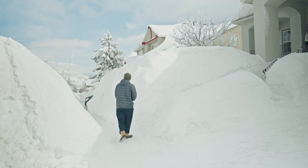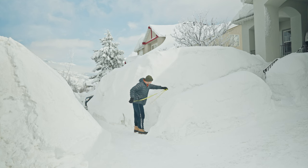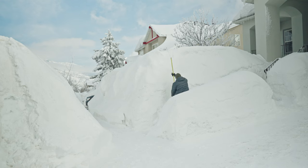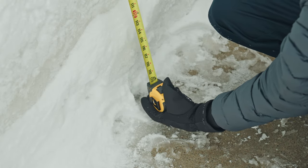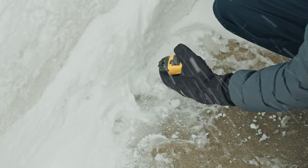Measuring the snow. Let's see, how do I do this? It's a lot harder than it looks. Okay, let's do this. Let's go straight up. Is that level with it? Right there? Go down a tad. There. Yeah, it's level right there. So that's 10 feet. Yeah, 120 inches, 10 feet. That's the top of this mound. So that's a lot of snow.